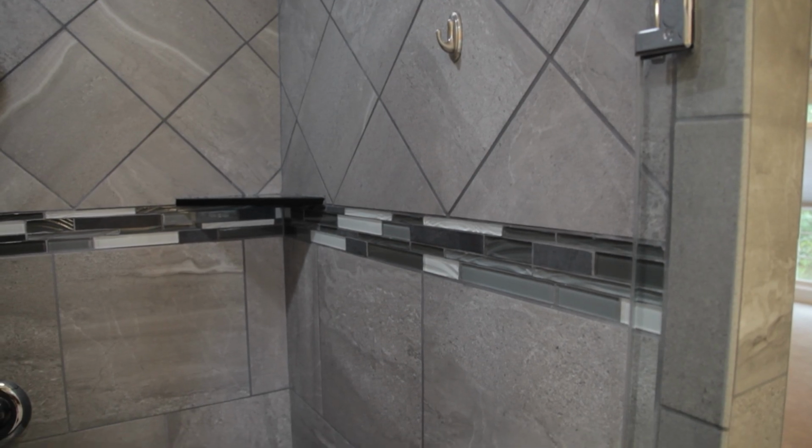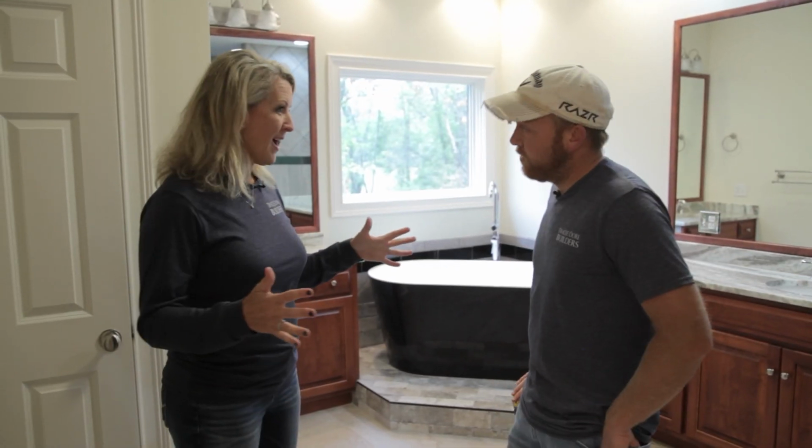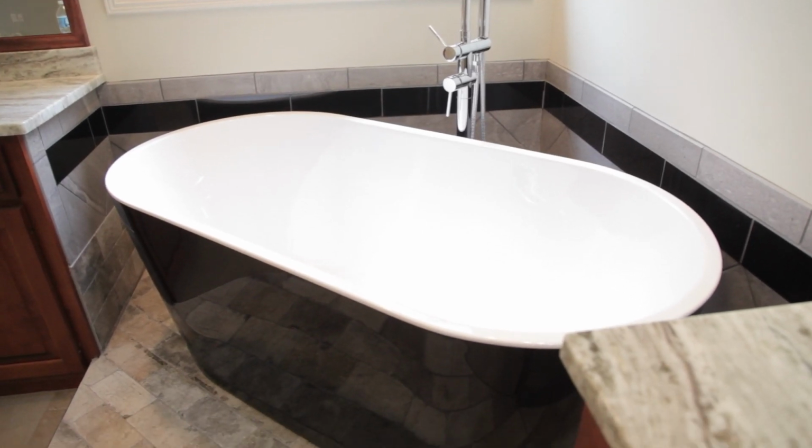Okay. So we're good to go. Let's do it. And then we'll go upstairs. Okay, sounds good. All right, so this is the master bath. Looks pretty good, right? Yeah, like, don't have to redo it. Right, but it's not their taste at all.